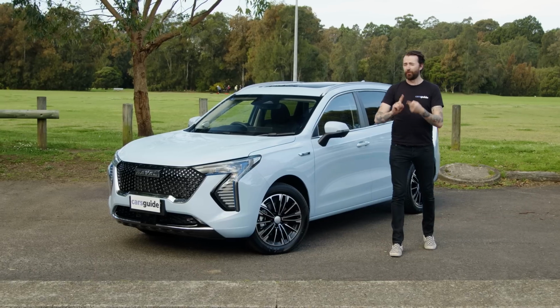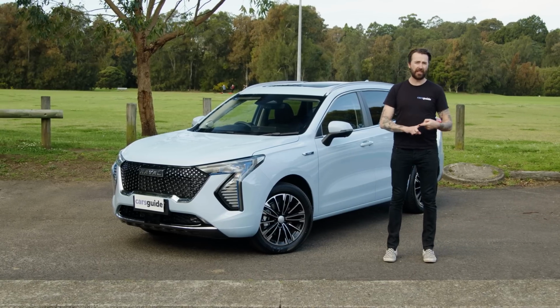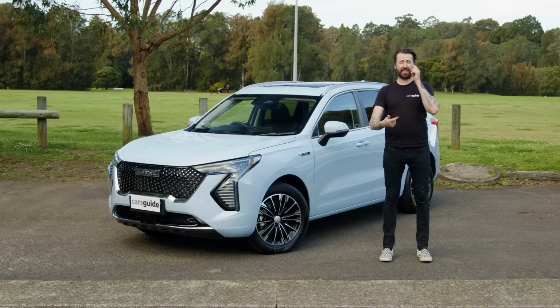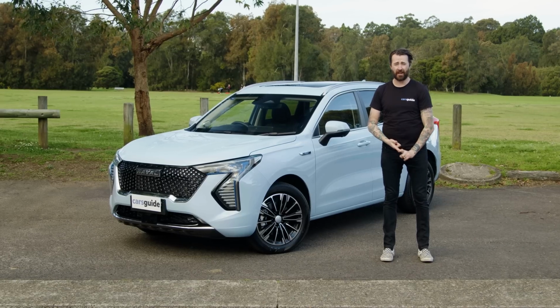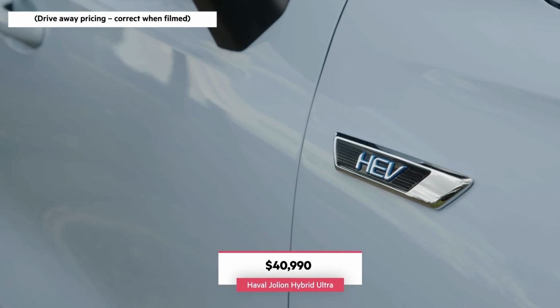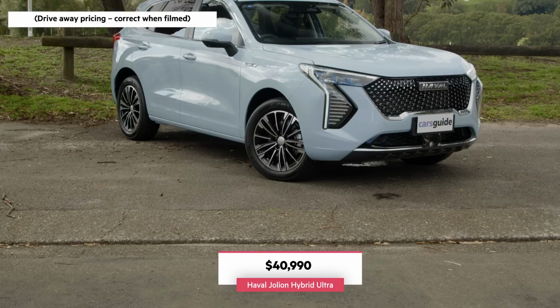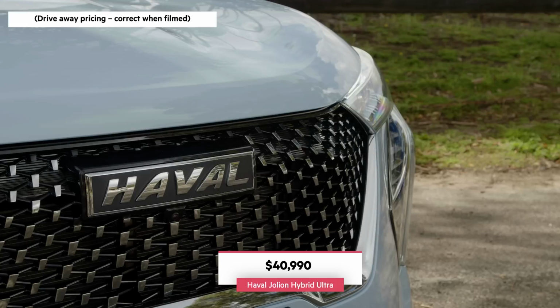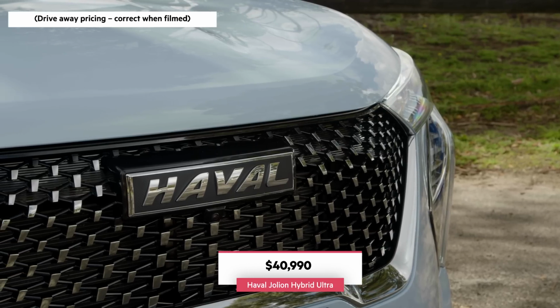Now, the petrol version of the Haval Jolion comes in 3 grades. It comes in the premium, that's the entry grade. It steps up to the luxe, and at the top is the very fancy ultra grade. The Jolion Hybrid only comes in the ultra grade, and it's $40,990 drive away. That's $7,000 more than the petrol version.